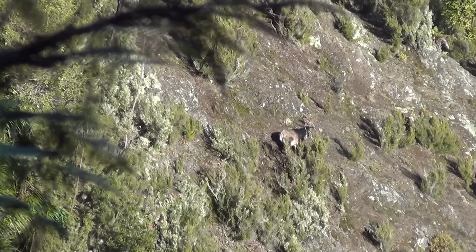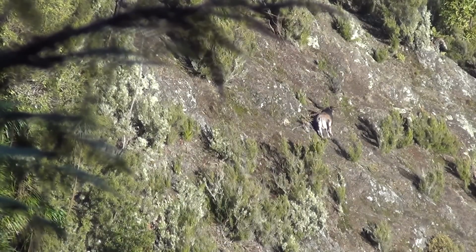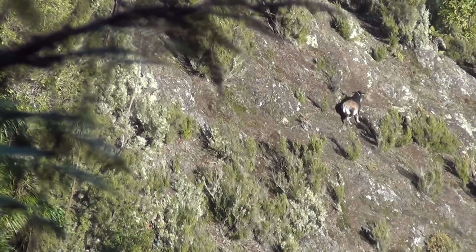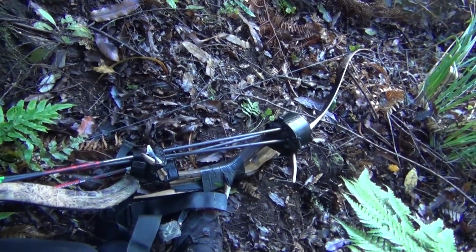So I just spotted that mob of goats on the steep rocky face here. And I can hear a young goat barking away around the face. So that's cool, that's good to see. Heard it again. I don't know if you can hear that. So yeah, now all we've got to do is close the gap. They're about 200 meters away, and we need to bring that down to about 15 meters.